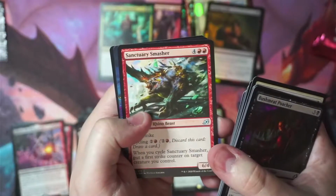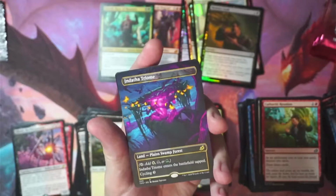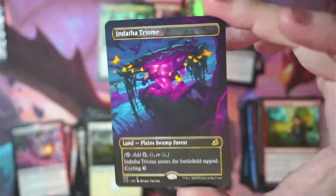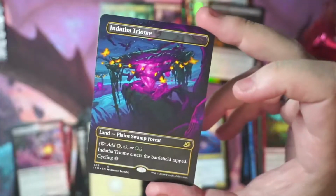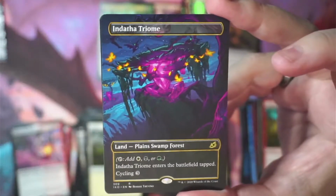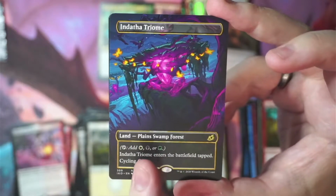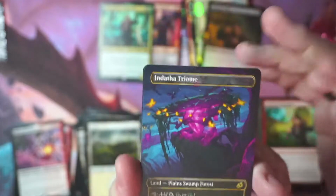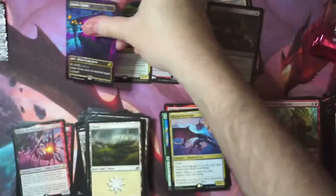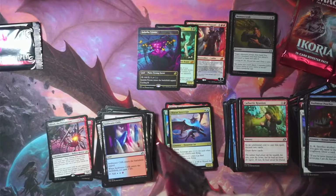On top of this, is that a borderless card? Oh, Colin! Colin, bro, we like to see that. We'll take a borderless Triome all day of the week. Absolutely. These are the Triomes we were talking about. You see, it says land, plains, swamp, forest. It comes into the battlefield tapped. It taps for any of these 3 colors, and it's got cycling 3. What a sick hit, my guy. That goes right up there. How awesome. Love to see it.